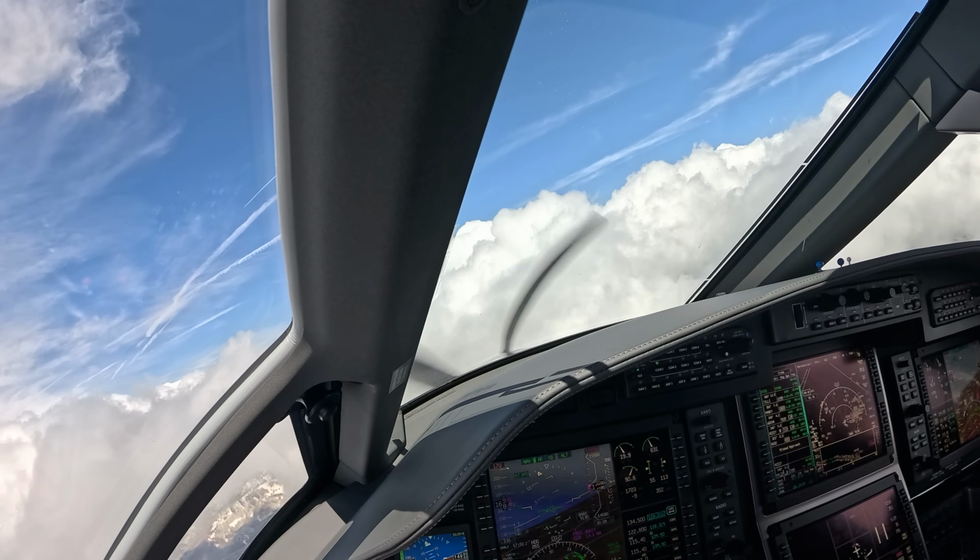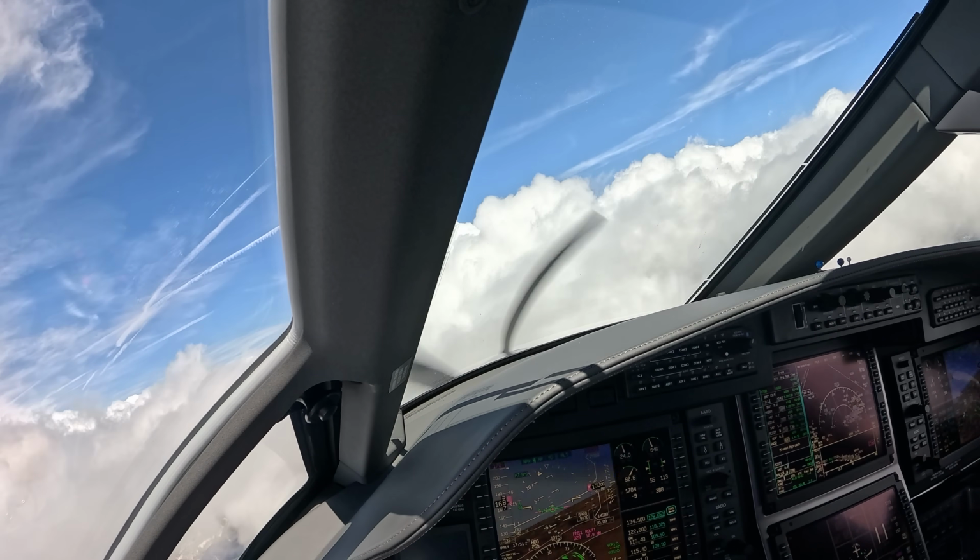Beautiful with these kind of little clouds like this.